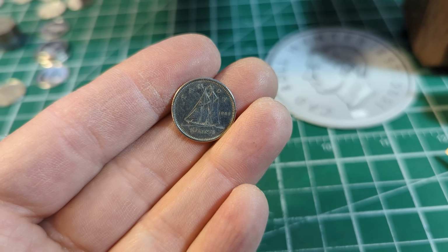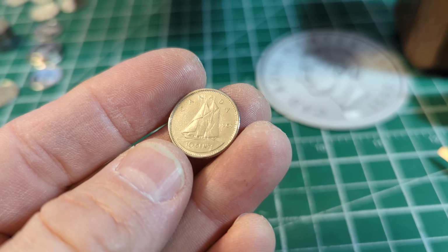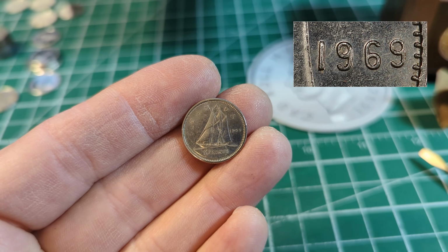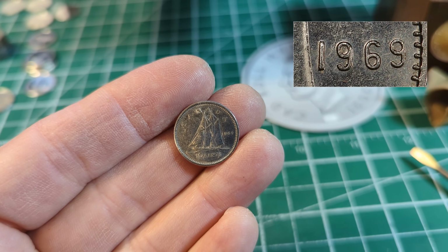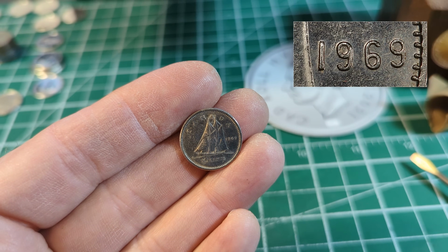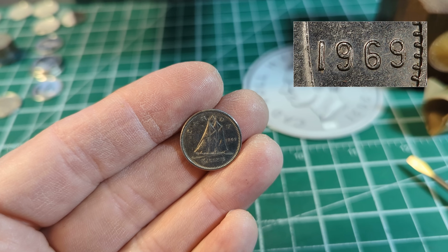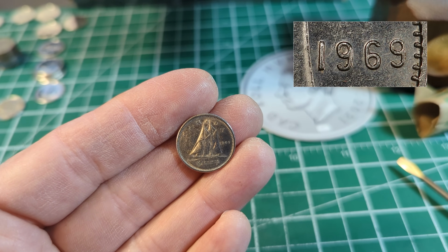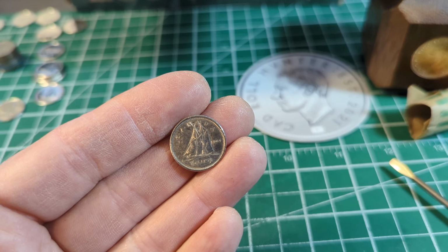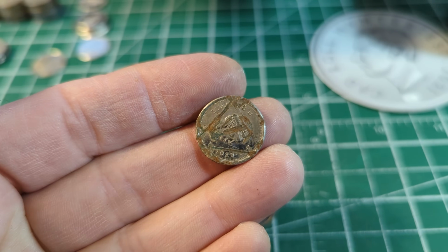Really interesting. Here's a 1969. It's just circulated. It's made of nickel. It's just going to go back to the bank. But there is one extremely rare coin you want to look for, and it's a 1969 with what is known as the large date. It's basically the same style of numbers as the 1968, big block numbers instead of these small, fairly slim ones. If you find a 1969 with the big block numbers, you have found the holy grail of Canadian dimes, and that is going to be worth thousands of dollars. Extremely rare, but I know of somebody who found one just last year. So there, at least last year, there was one out there. There could be more.